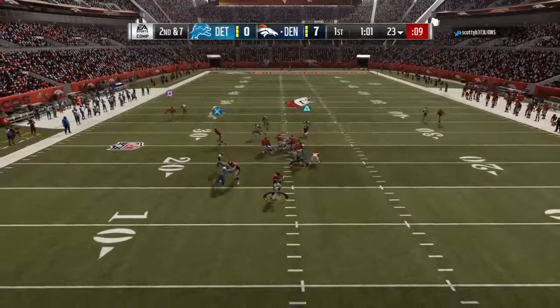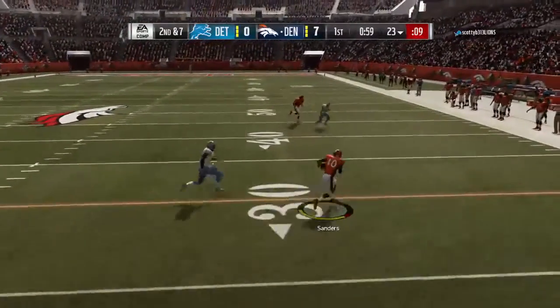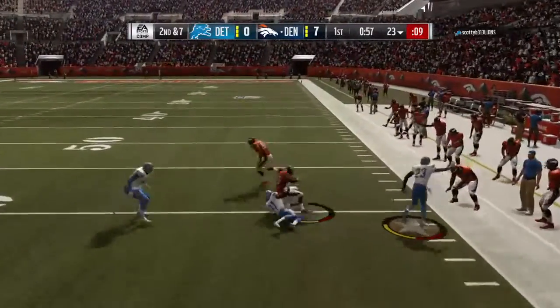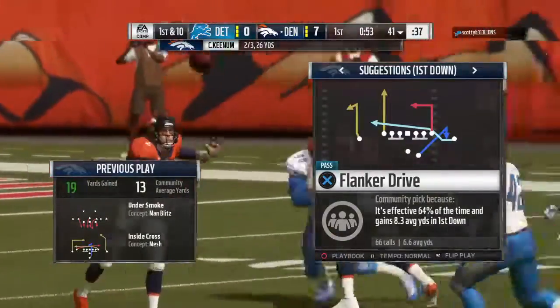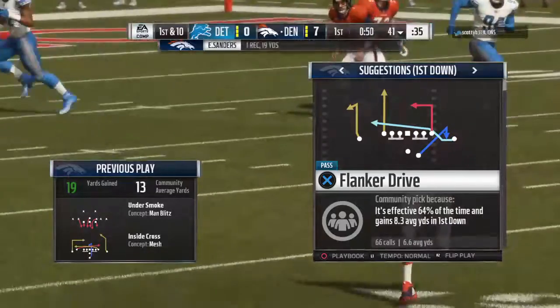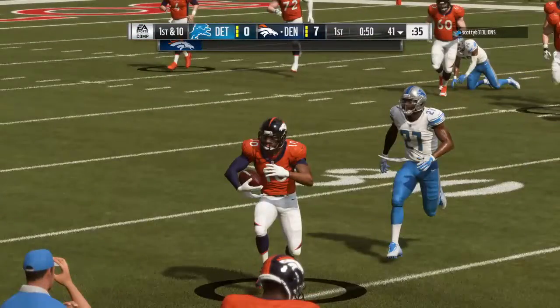To throw on second down is Keenum. It's caught by Sanders. And they get him down, but not before he takes it across the 40-yard line. First connection there of the afternoon for those two, and it's good for a first down.